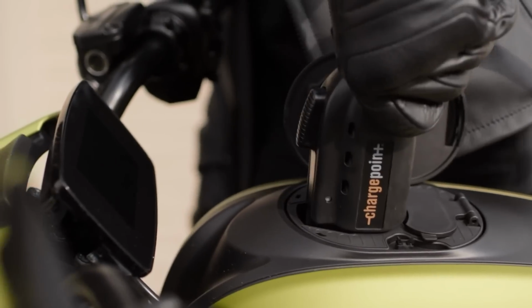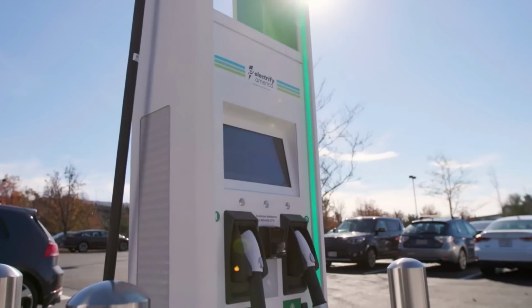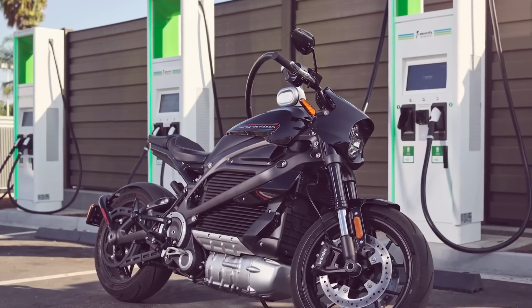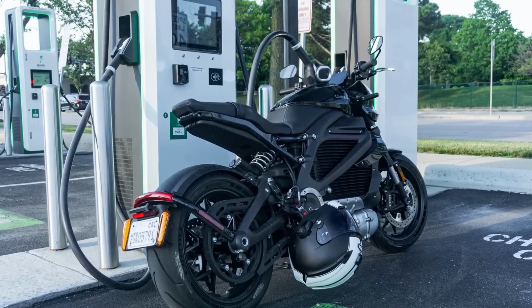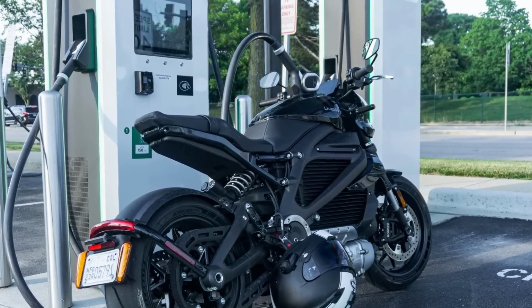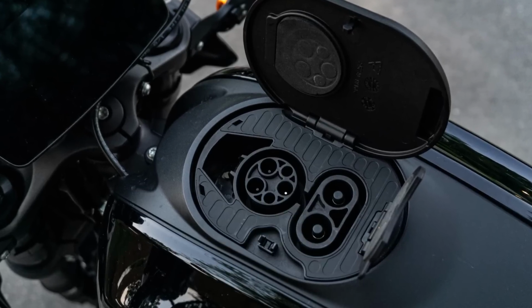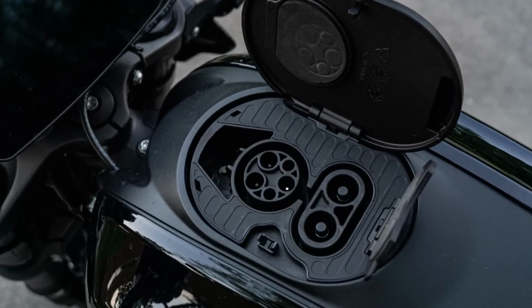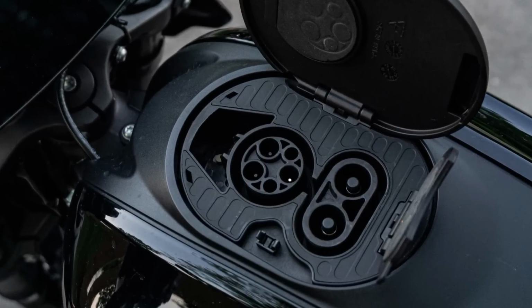Charging itself is a serious issue. While the LiveWire does support Level 2 charging, many owners have reported unreliable performance from public chargers. Inconsistent port compatibility, broken fast chargers, and software errors have left riders stranded or forced them to wait hours to get just enough charge to get home. Even at home, charging to full takes several hours using standard equipment. It is simply not practical for riders who grew up filling a tank and hitting the road.